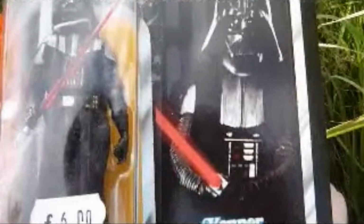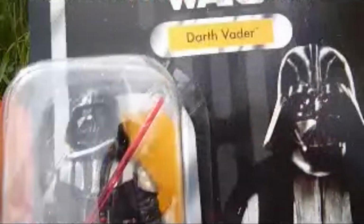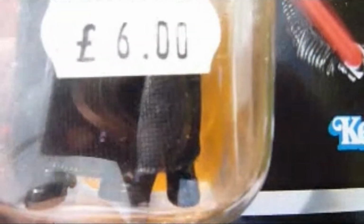Okay, next thing I got, along with the Lancer droid, was this Darth Vader. It's the new 2010 version. It hasn't got the silver foil around it, it's just the regular version. And there you are, Darth Vader. It looks very like the Saga Legends one I've got already, but still looks like a pretty awesome figure. And he's got his lightsaber there, belt. Paid £6 for this, £6. There's the Kenner logo, and there's Darth Vader.